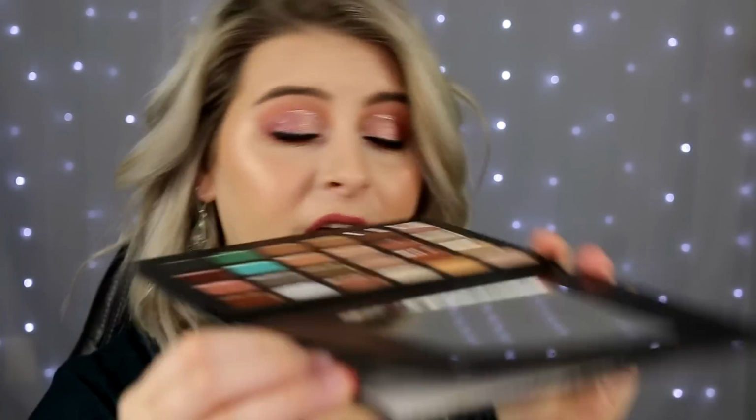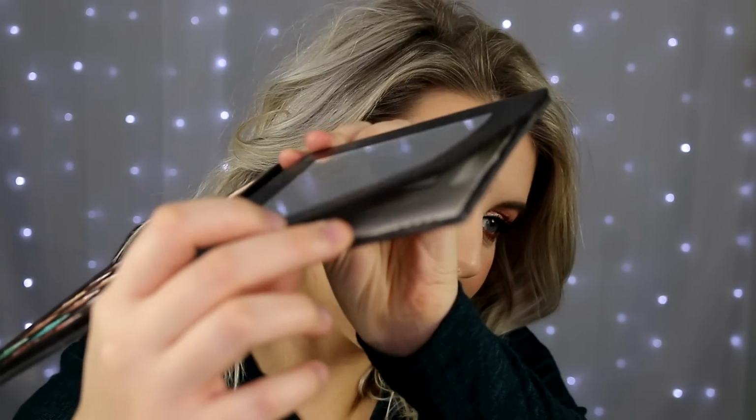I don't know if I mentioned it, but these are $20 on the Kokie website, and I don't think you can find these in stores. I think they're exclusive to the Kokie website. I will say the palette itself is made very cheap. It's already coming apart, and I've only been using it for about a week. So, yeah, I don't know if you guys can see that.